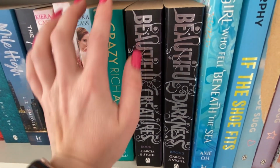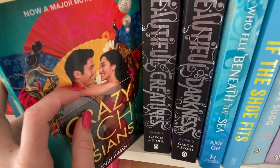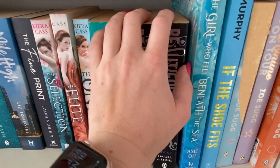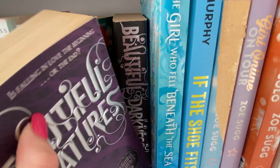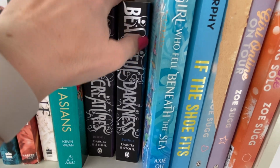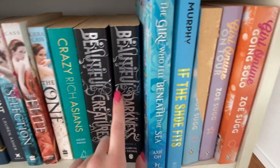So that's that. And then I've got Crazy Rich Asians. Got the movie cover. I love this movie. This book, when I read it, was about a 4-star, but I do want to read it again. Beautiful Creatures and Beautiful Darkness. I've only got the first 2 because I bought these at a book fair and they did not have the third one, but hopefully I'll find the third one soon. So that one is here.